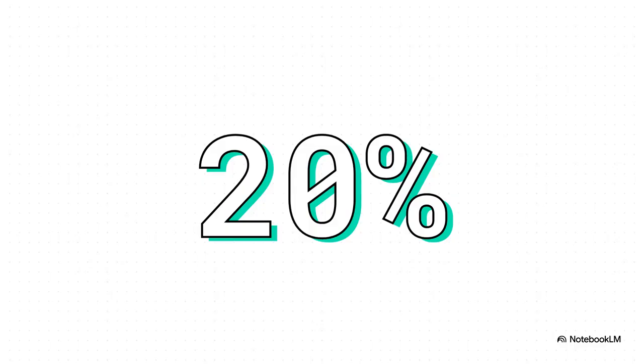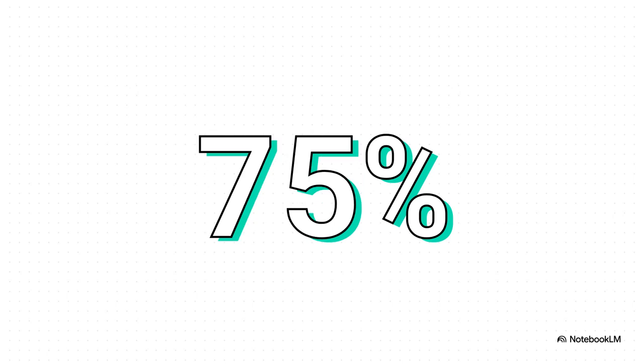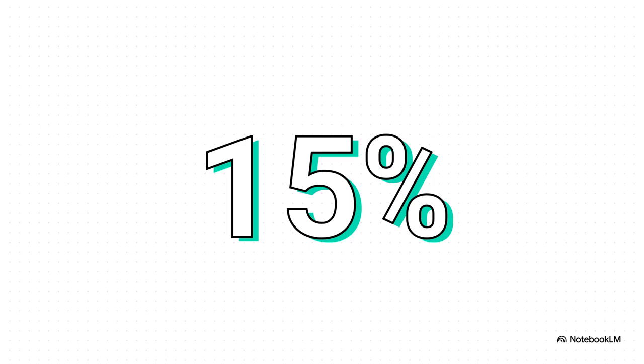So let's plug in our numbers. First, we have our 20% ROE, and we multiply that by our 75% retention ratio. And what do we get? 15%. And there you have it. That is this company's sustainable growth rate. 15% is its financial speed limit, the fastest it can grow on its own dime.